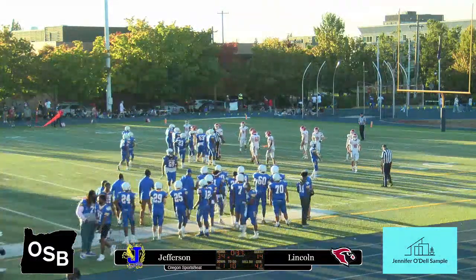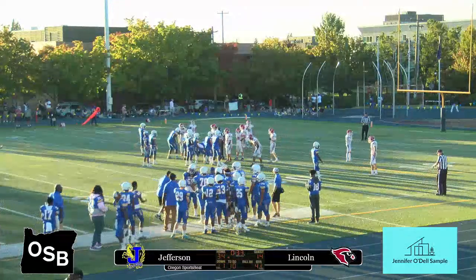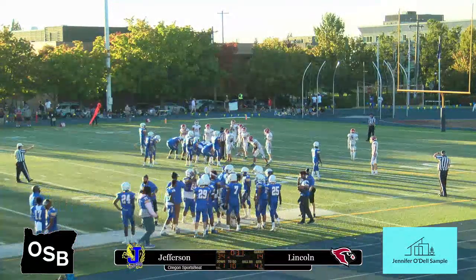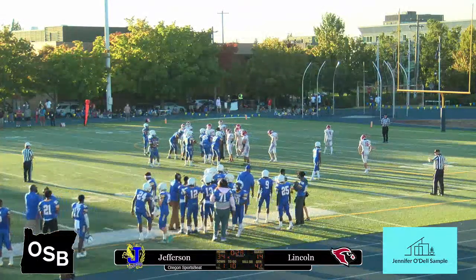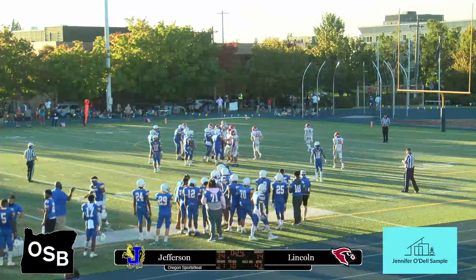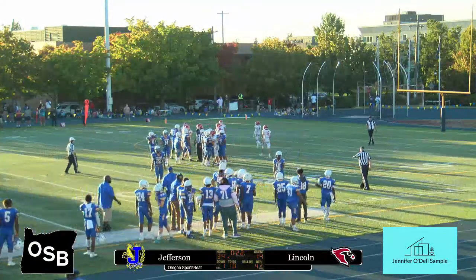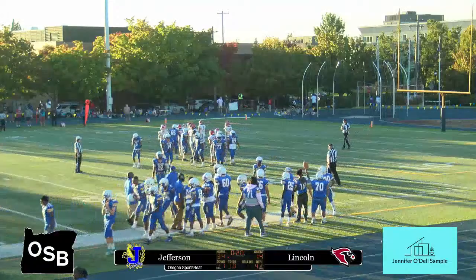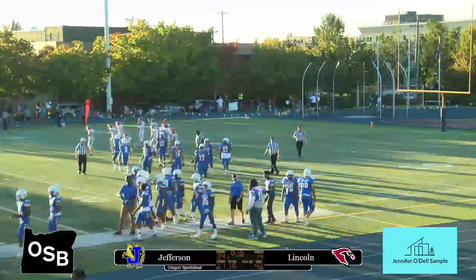Now Gonzalez will come off the field with having to replace his shoe. And Gates will take a knee, and that will end the game. The final here at Jefferson High School, the Democrats winning 34-14 over the Lincoln Cardinals.